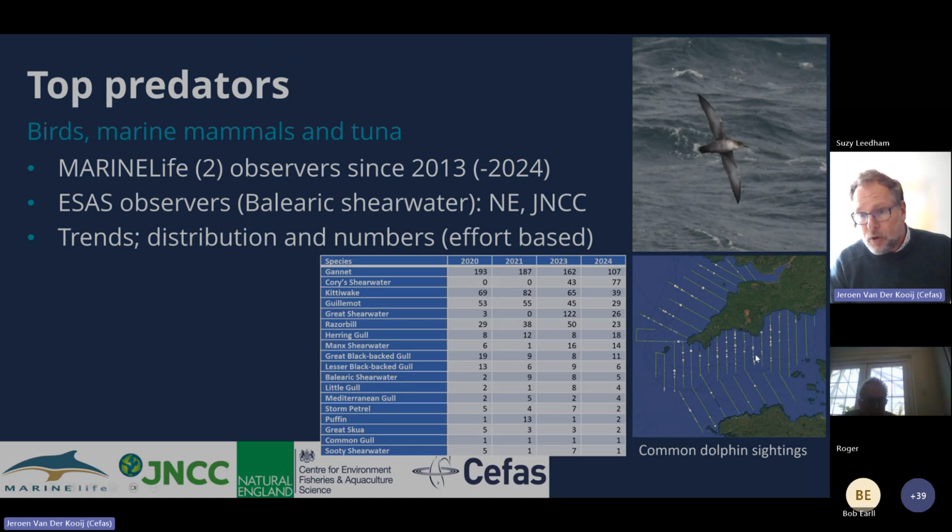An example of one of the products that we produce every year is this map on the bottom right, which is the common dolphin sightings. The little bubbles are size dependent, correlated to the number of individuals seen, so bigger pods, smaller pods, etc. And we have this for all those years. This table on the left shows another interesting result.